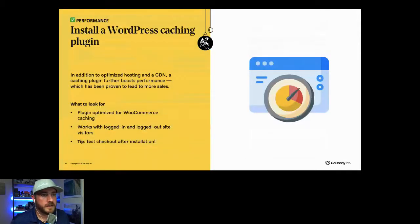All right, and then the last part of the checklist here is installing a WordPress caching plugin. In addition to optimized hosting and a CDN, a caching plugin further boosts performance, which has been proven to lead to more sales. There's a study done a while back that said for every second that your site loads faster, it's some percentage higher of conversions and sales. I don't remember the exact numbers, but I do remember faster site equals more sales, and that's really the bottom line. So you'll want to definitely install a caching plugin that will help your site just be faster in addition to these other things.